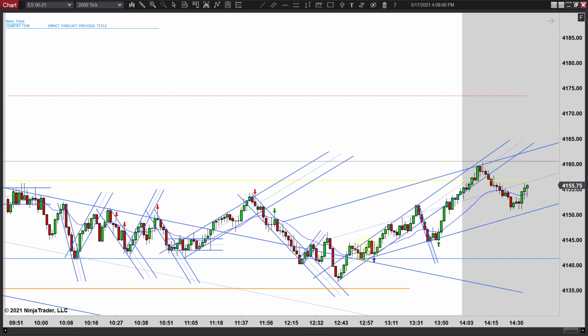Still, it's a little congestive here, but that doesn't necessarily matter because you are still making higher highs and higher lows. And on a trap, the signal bar doesn't matter nearly as much either. And I guarantee you they trap some shorts on that second entry right there. Almost guarantee it. And you can see how it runs up real quick. It's proof that, hey, they got them trapped.